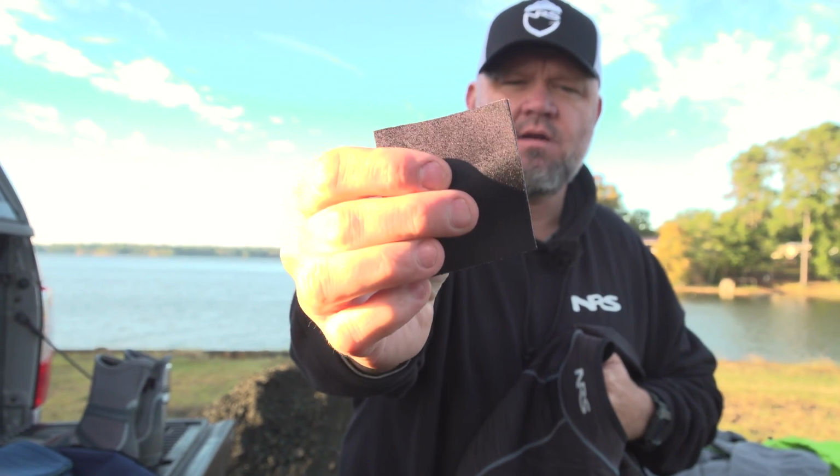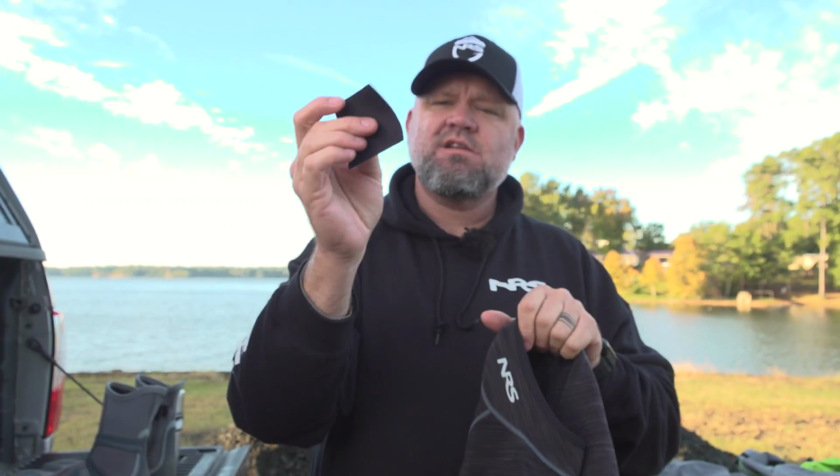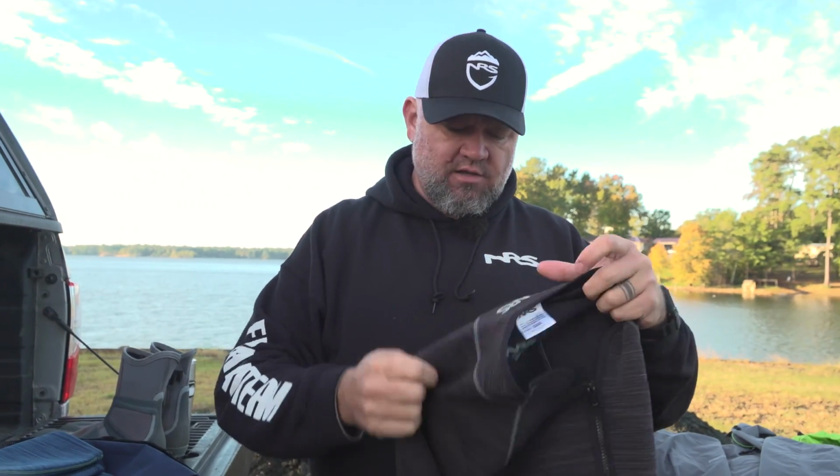I put this in the bottom of a shoebox that I save all of my gaskets and patch material in, because this is gonna be perfect for patching your jacket should you ever have a problem, should anything ever happen to it. So always save that little tab.